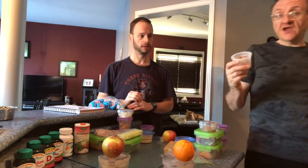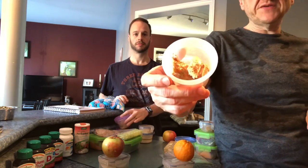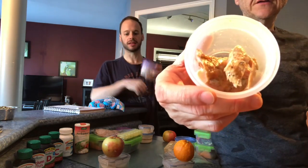The next thing we have for breakfast is just a few pieces of cooked chicken. I have the same exact thing. This is the same chicken that we cook on a weekly basis during our meal prep, the chicken that's in the fridge. So I cut a few pieces of chicken for each of us for breakfast.